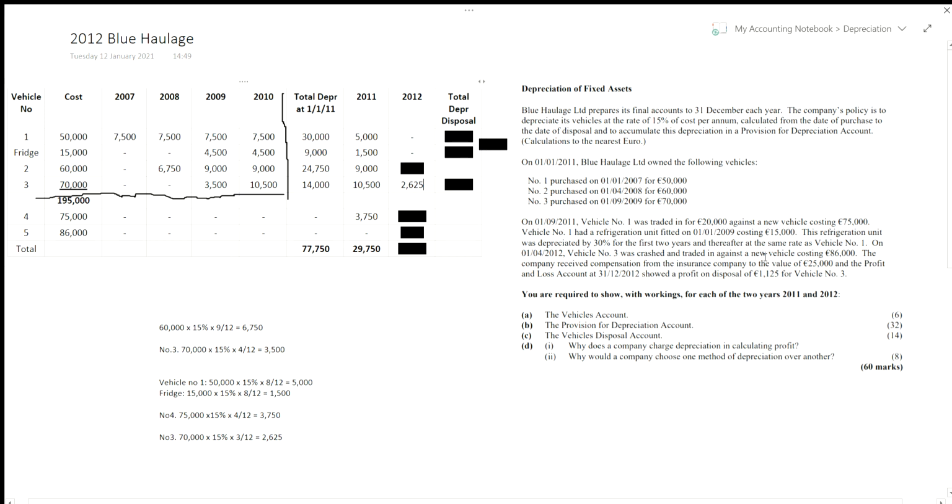On the other hand, the new vehicle would have been purchased on the same date. Therefore, the new vehicle, I did not own the 86,000 vehicle for January, February and March, but I had it for all of the months after that, April to December. So I didn't have it for the first 3 months, I had it for the remaining 9. So vehicle number 5, the depreciation for 2012 is going to be 86,000, its cost, multiplied by 15%, multiplied by 9 divided by 12, because I did not own it for the first 3 months of that year.